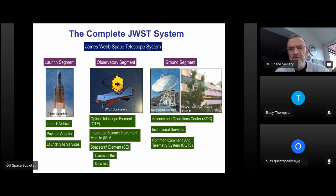But to be of any use, you've got to have a ground segment to talk to it and collect data. And so there's a science and operations center, which is in fact the Space Telescope Science Institute in Baltimore, not that far from the Goddard Space Flight Center near Washington, D.C., where the whole project was run from. And STScI, as it's called, is tied into the Deep Space Network, both the ESA and the NASA ones. And there's a whole raft of protocols and how you command and deal with telemetry for that sort of thing, but we won't go into that now.